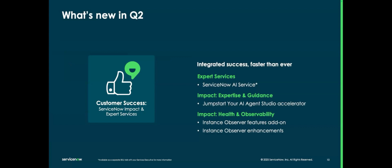So the first thing I'll cover in the next couple of slides is a new AI service available from our expert services team. So that's not part of Impact, but it's part of our larger customer success ecosystem. Then inside Impact, I'll also talk about our new AI agent focus accelerator called Jumpstart Your AI Agent Studio Accelerator. And then also as part of Impact, I'll mention 2 new things about our instance monitoring tool called Instance Observer.